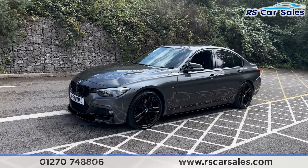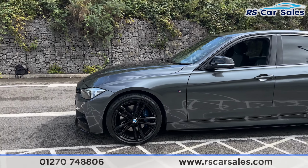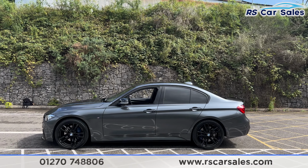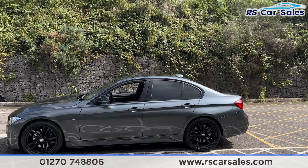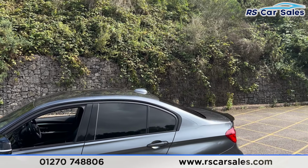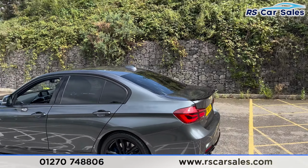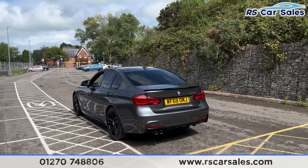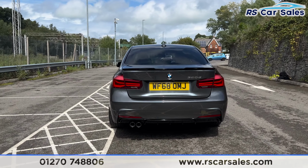Coming around to the passenger side, you'll find we have the second alloy wheel, yet again unmarked. We have the side skirts along the bottom, colour-coded door handles, black door mirrors, black trim around the windows, and the privacy glass for the rear passengers. Up top we have the shark fin antennae, along with the gloss black rear spoiler, which sits nice and aggressive. We have the rear parking sensors with a reversing camera. We also have the rear diffuser with a twin pipe exhaust, as you can see just down there.